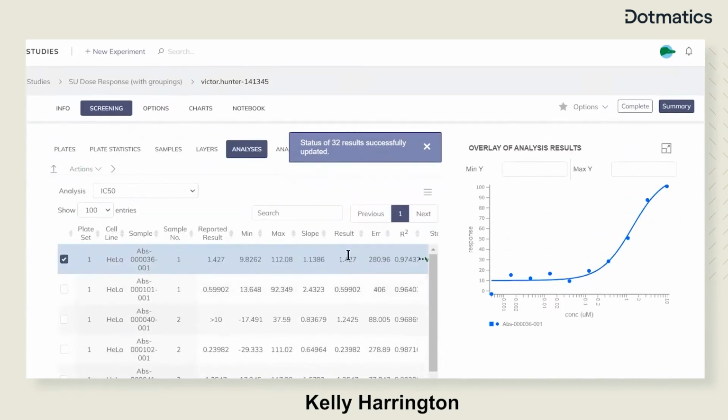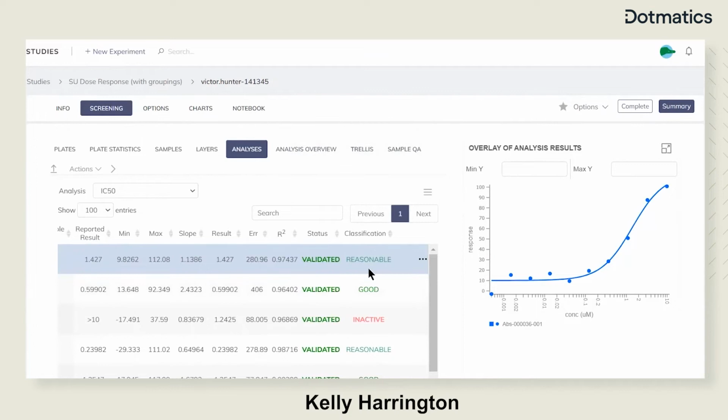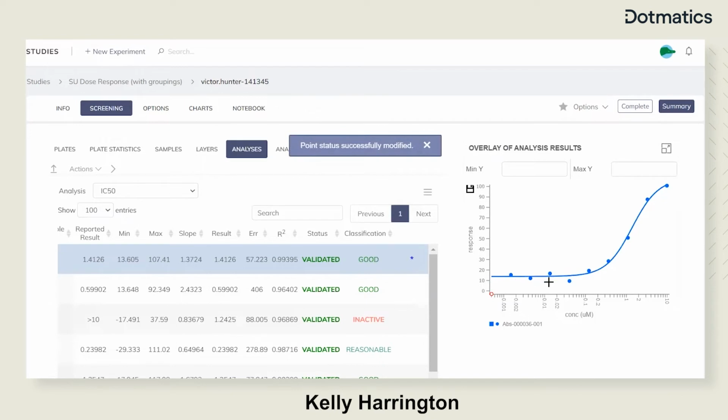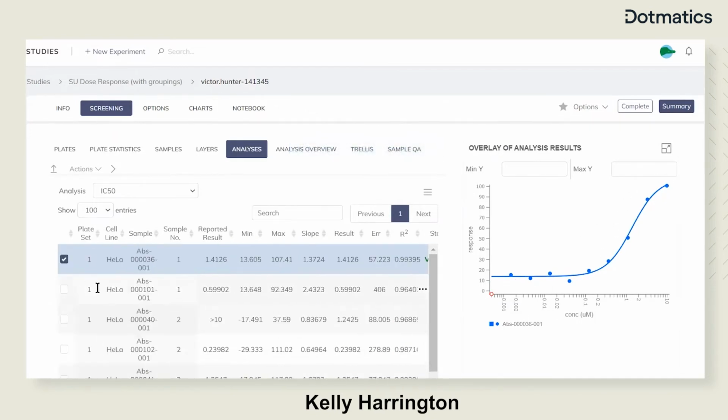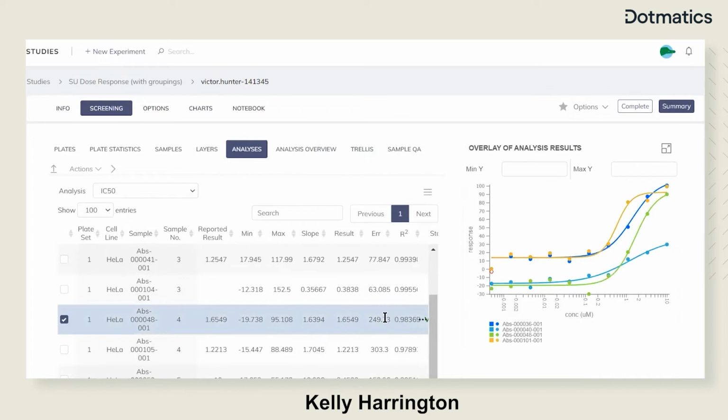but those rules can be assigned however your institution defines them. Similarly, classification can be defined based on institution logic. The classification column will also dynamically update as you knock out points from the IC50 curve on the right. You can also complete overlays here on the right by holding Control and overlaying your IC50 curves.